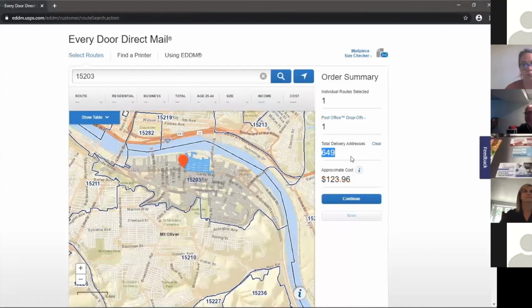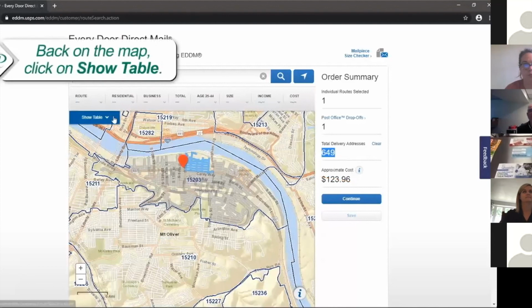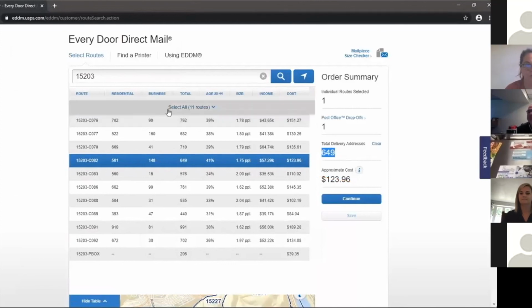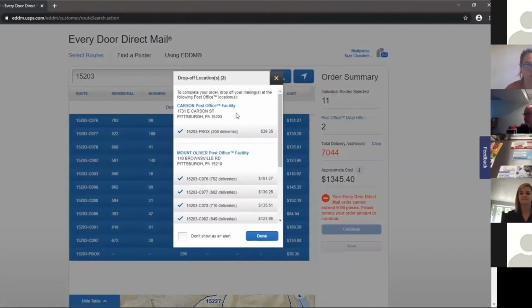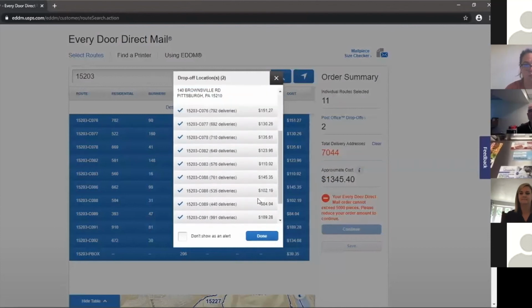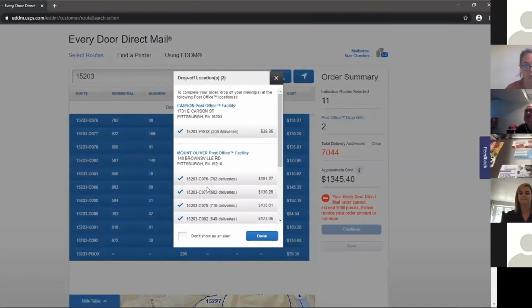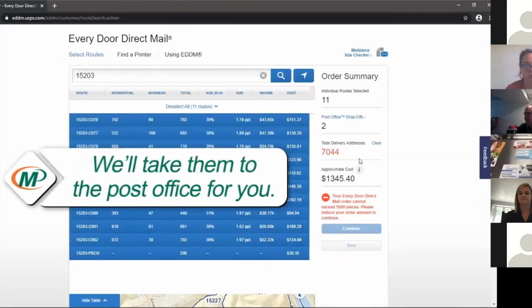If we go back over to the map and click Show Table, this will bring up a detailed list of each route. For this video, I will be selecting all in the 15203. This message will pop up sometimes. This shows all the different routes and which post offices you have to take them to. This is only for if you do it yourself. If you do it with us, we will take them to the post office for you.